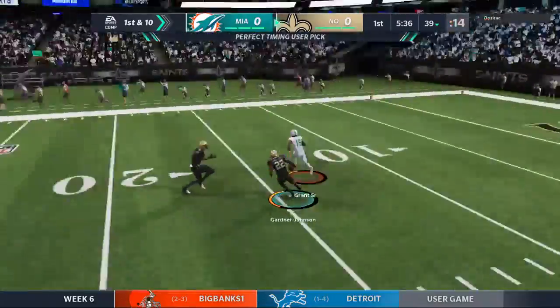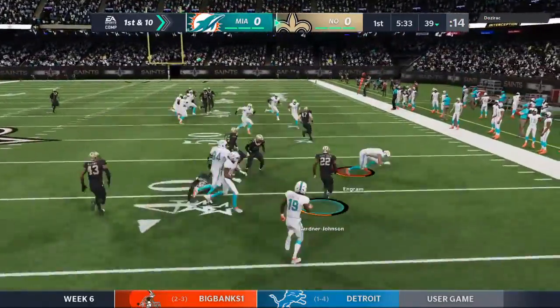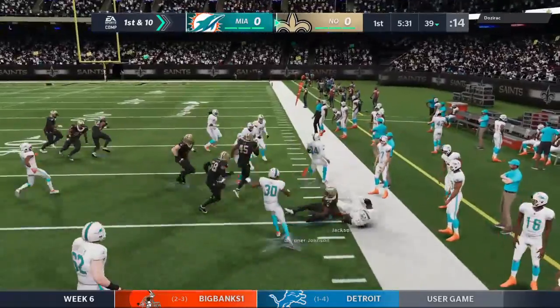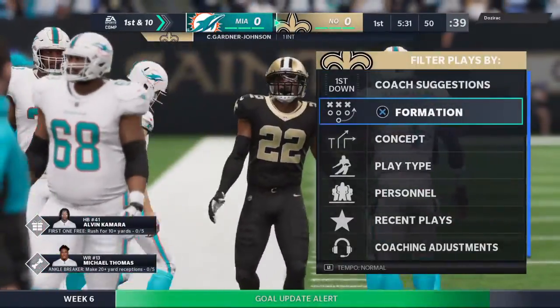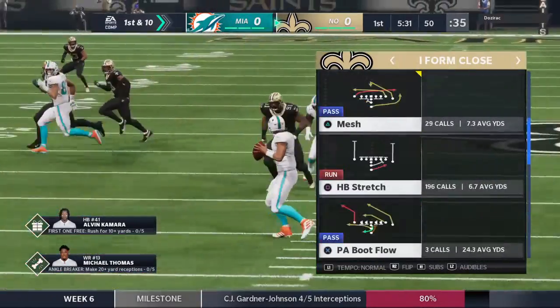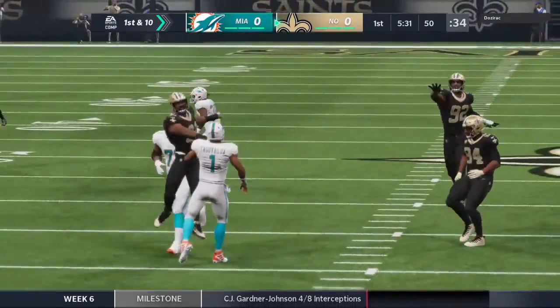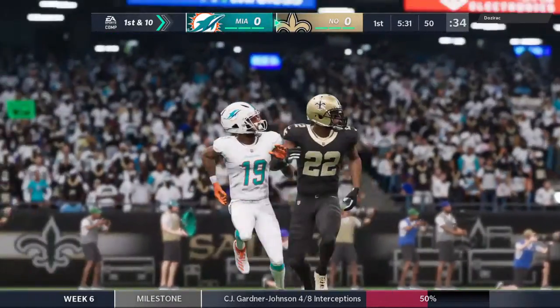Nice pickup. And he fires one that's intercepted. Chauncey Gardner-Johnson with a pick. And he will bring this all the way back out to midfield. And remember, Charles, this is the #1 defense in the NFL, and they proved their mettle here, forcing the turnover on the opening possession.